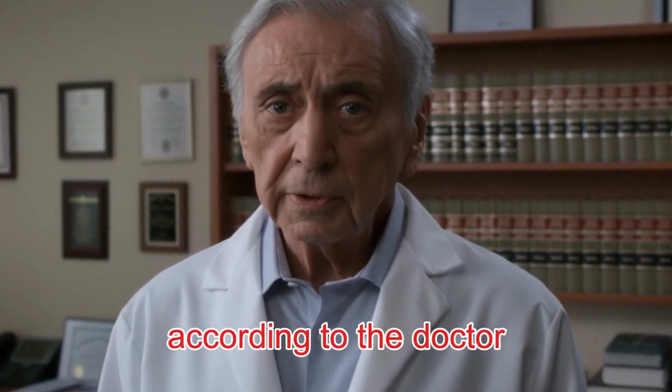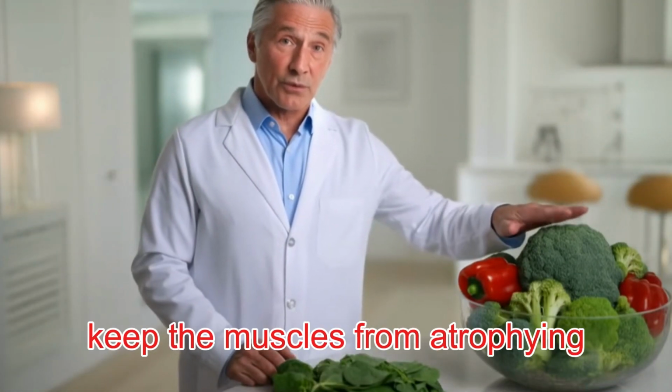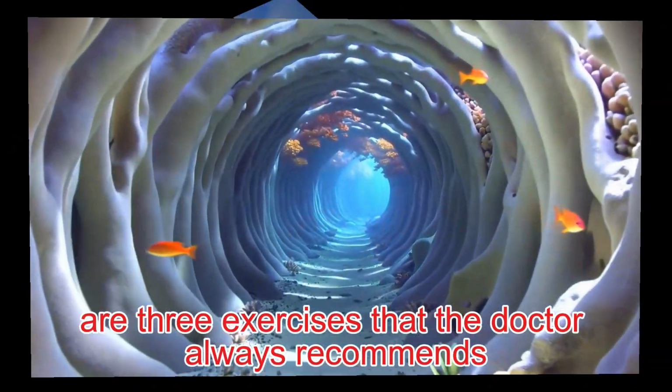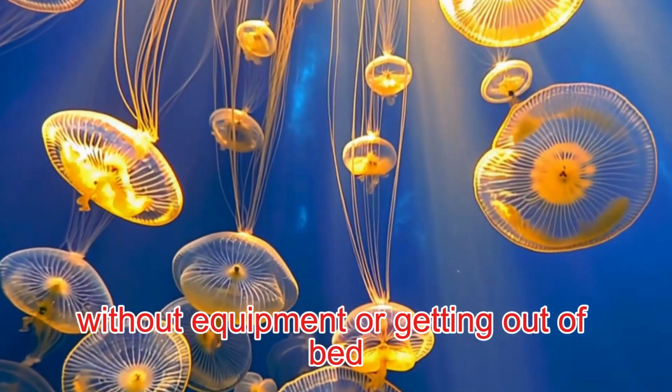According to the doctor, just 3 minutes of proper exercise in the morning right after waking up is enough to activate the motor system, keep the muscles from atrophying, and improve blood circulation to the legs. Below are 3 exercises that the doctor always recommends doing every morning, without equipment or getting out of bed.